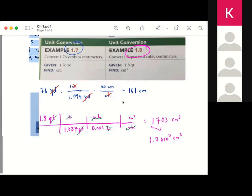So notice something, we are multiplying by 1 twice. The way that we solve this problem is we've multiplied it by 1 twice. A meter is in fact 1.094 yards, and 100 centimeters is in fact a meter. So we've solved this problem by multiplying 1.76 by 1 twice and had the units cancel. Notice that the yards cancel and the meters cancel, and we're left with the units that we want, 161 centimeters.